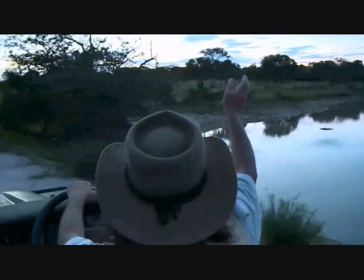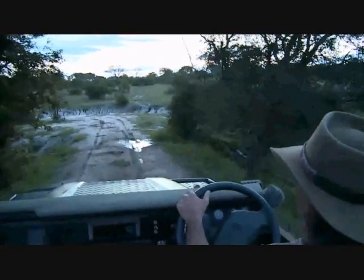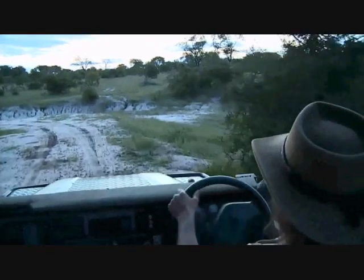That camera, Djuma waterhole, goodbye heron. I just frightened the heron by waving at the camera. Sorry heron, fondest apologies.